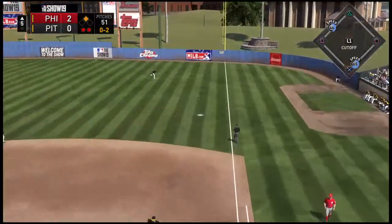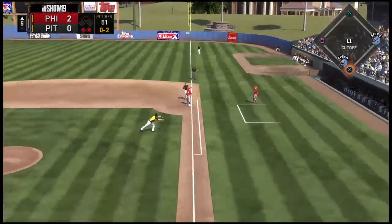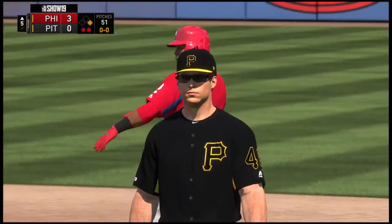Line to the right side. And that's a fair ball as this one will get down the line. The throw to the plate. And this will not be close, and the run will score easily. Hey, with that base hit right now, the lead's 3-0.